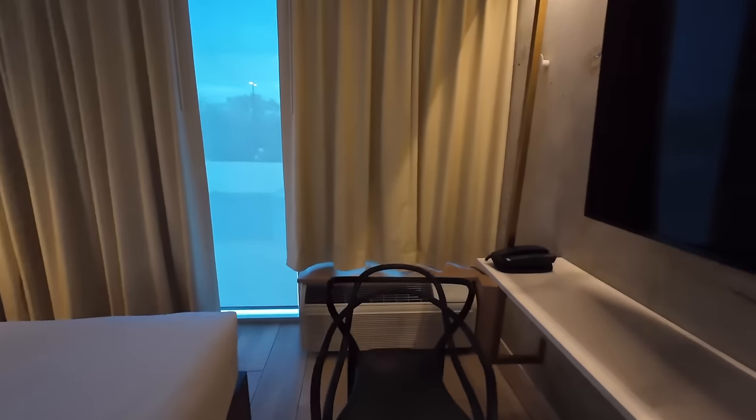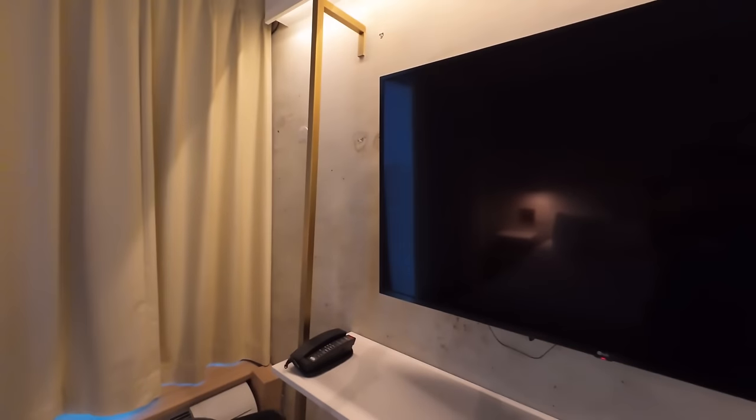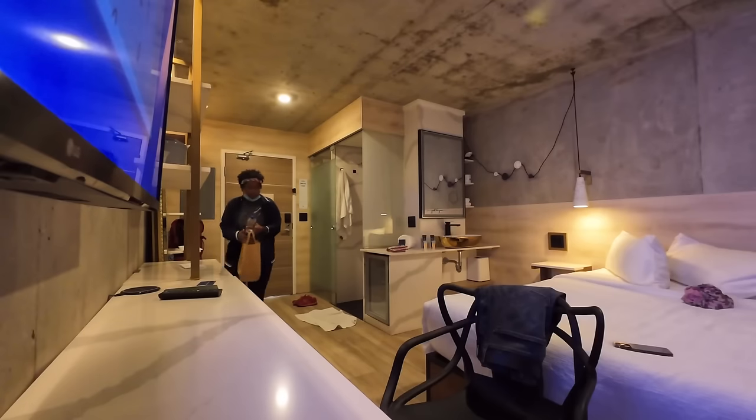This is nice. And then you've got an AC unit that's on right now. It's very comfortable in here. Very, very comfortable. Okay, room tour complete.